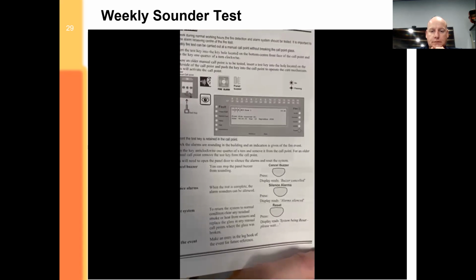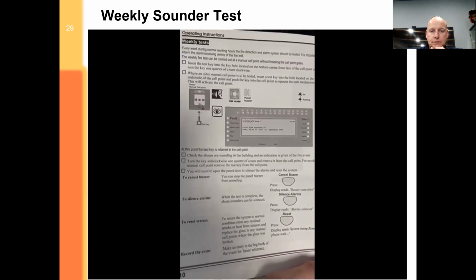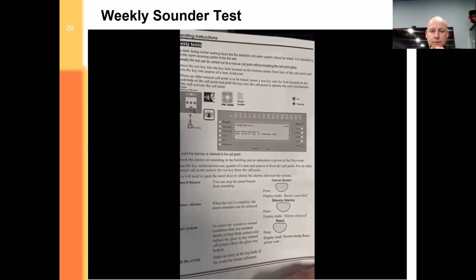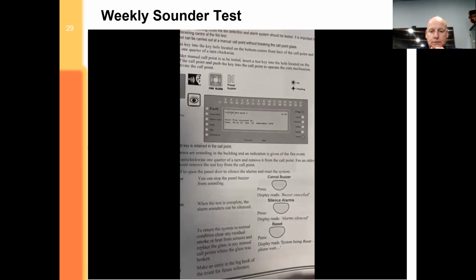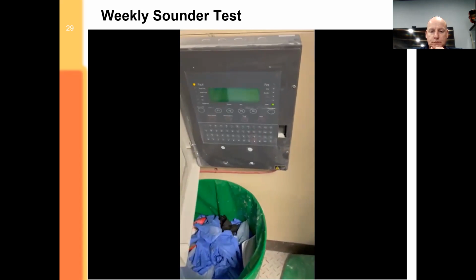In order to do the weekly test, one person needs to be near a panel. It can be the one at reception or the one in production. And then it is a case of having the special key. So that's the test key. So one person has to use the test key at the manual call point, whilst the other person is at and ready at the panel.